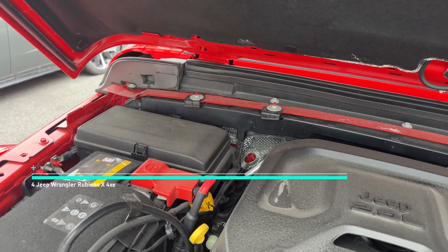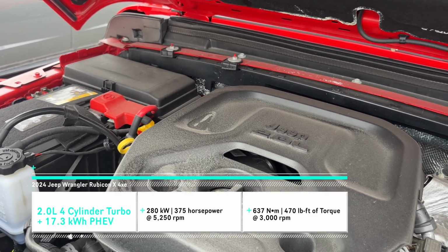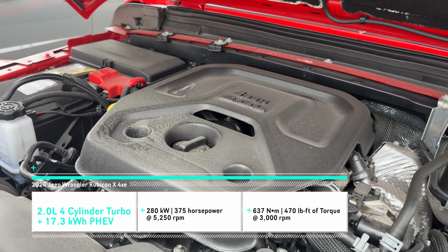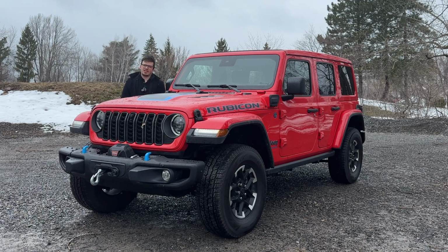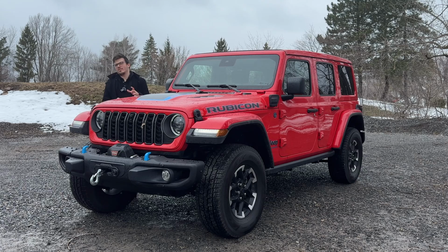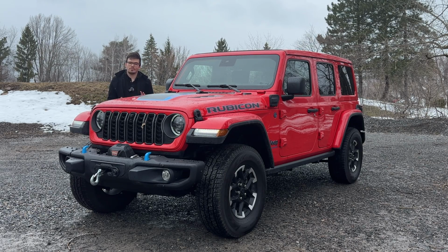I have a 2-liter turbo plug-in hybrid engine that is going to make 375 horsepower, 470 pound-feet of torque with the battery combined. Now, I mentioned the battery. We have a 17 kilowatt hour battery that can do about 34 kilometers of range on a single charge. You can also charge this thing in up to 2 hours if you have a fast charge available. If not, for me, it's been taking roughly 10 to 12 hours from zero.